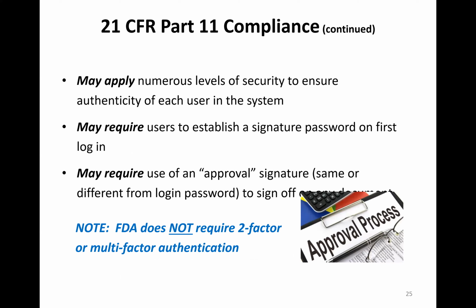Now, you can apply a number of levels of security if you want to ensure authenticity a little further, but that's going to require extra key clicks by the user. So it's really a matter of whether or not they can tolerate the additional work. If it's going to take too much time or be too much of an inconvenience, they may balk at that. But note that the FDA doesn't require two-factor or multi-factor authentication. So it's up to each company to decide whether or not they want to do that.